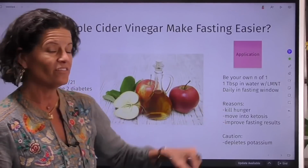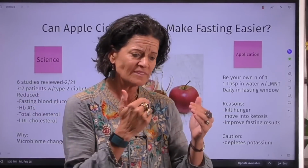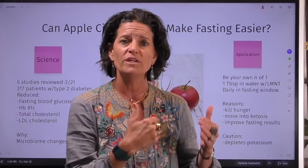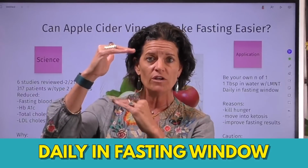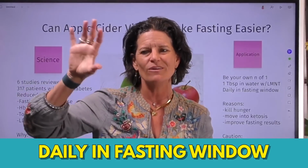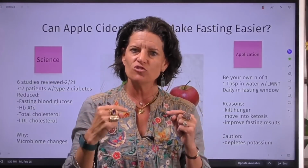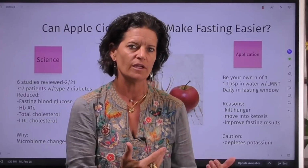The next part of the application that I want to point out is that in order to get this long-term effect on your blood sugar, I strongly believe it should be done in your fasting window. Remember that we have an eating window and we have a fasting window. I know some of you are going to ask me, what about in my eating window? What about the night before I fast? Should I do it then? I actually think this is a tool that we are going to use in our fasting window primarily.